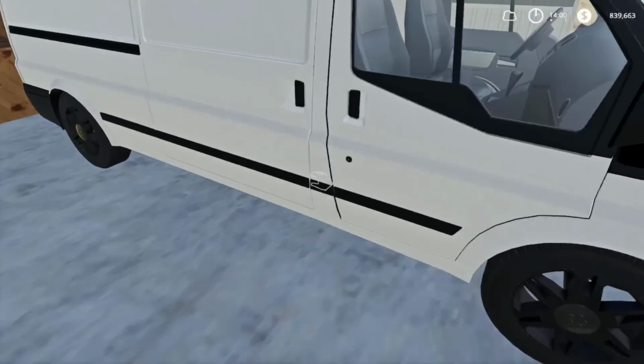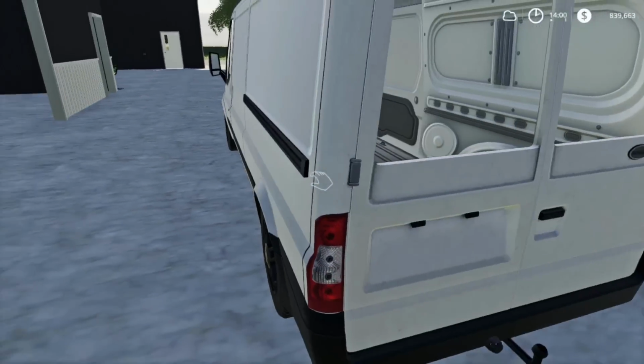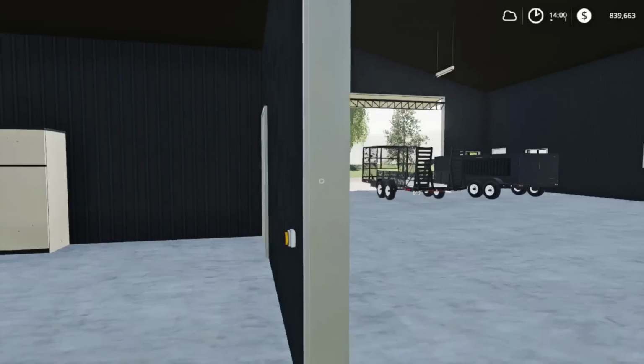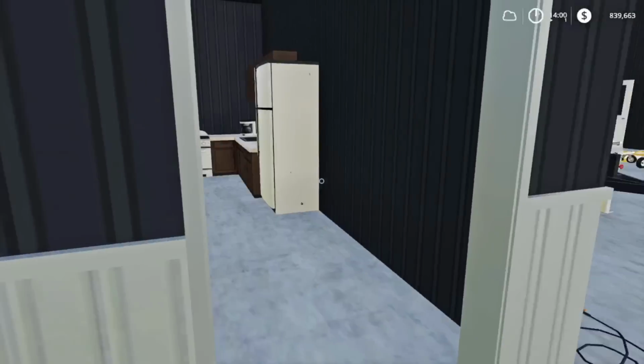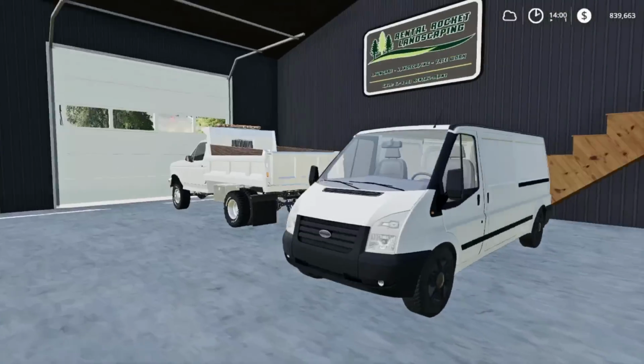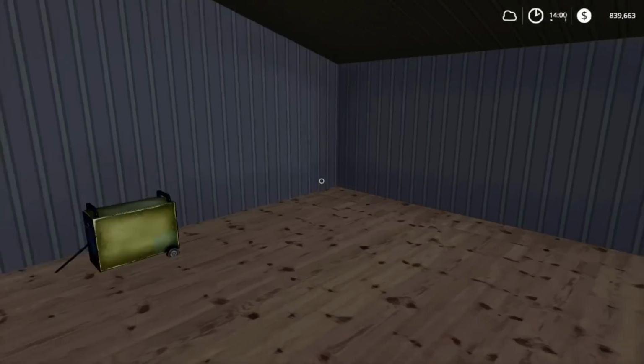We got a nice little Rumbler van, well, what I like to call Ford Transit, because it literally looks like one, but this will be for running errands if we need to go get pallets or anything. Nice little thing. We do have lights. Beautifulness, as well as out here in the main bay, but they're just a little bit brighter. Up here, it's just kind of a little bit of a workshop area.